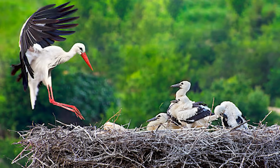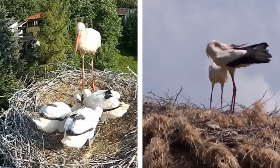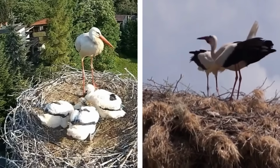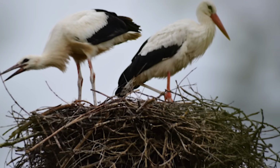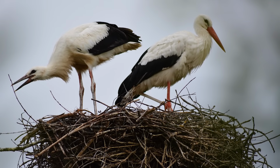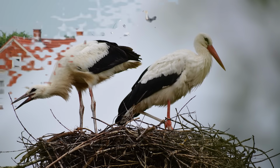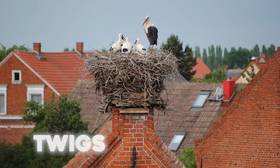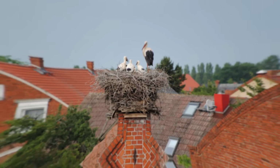Stork nests aren't just big, they're communal hubs. Often, these nests become the high-rise apartments of the avian world, hosting not just the stork family, but freeloaders like sparrows and starlings too. Built to last, these nests are reused and renovated each year, growing only larger and more impressive with age. It's like gathering family heirlooms, except instead of jewelry, it's twigs and mud. Sustainable architecture at its finest.